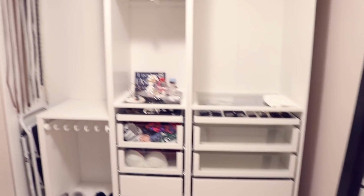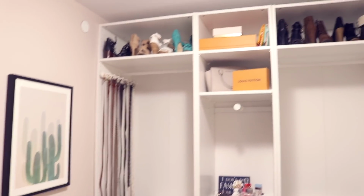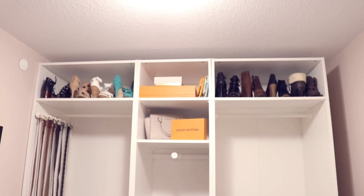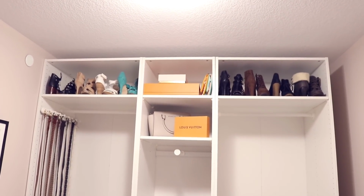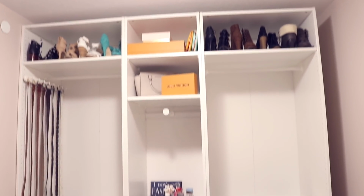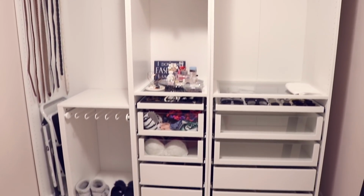So, the closet is officially pretty much empty. I do have shoes up there, which I'm going to hold off on going through right now because I really don't have time. Also belts, purses, and just accessories I'm not going through right now.